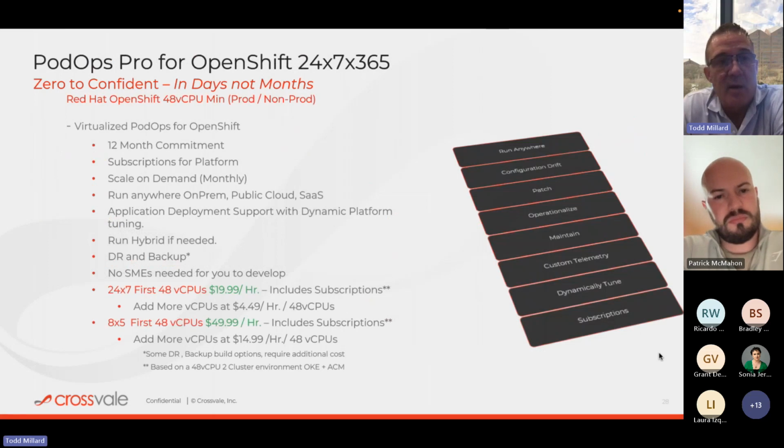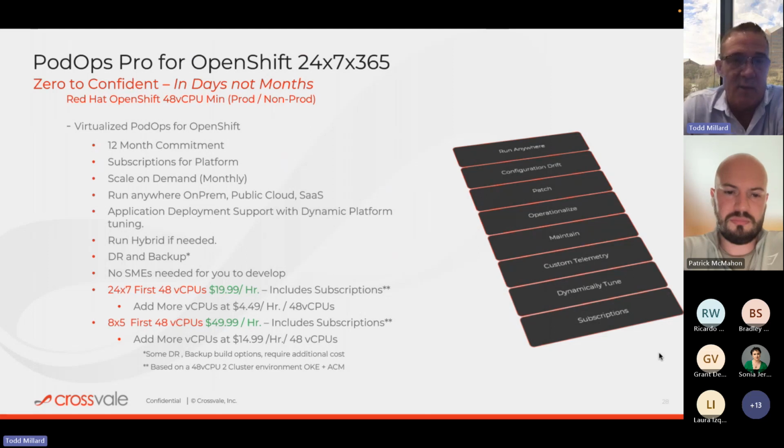So you take a look at here, 0 to confident in days. We include the subscriptions for you, 12-month commitment, subscriptions for the platform, scale on demand monthly, run anywhere, on-prem, public cloud, SaaS, hybrid. We run some in Power, application deployment support, dynamic tuning. So your application team understands what's happening with their applications, run it hybrid. We also provide DR and backup. We actually have some more advanced version of DR and backup that's at an additional cost. So we can walk through what those different options are for you.